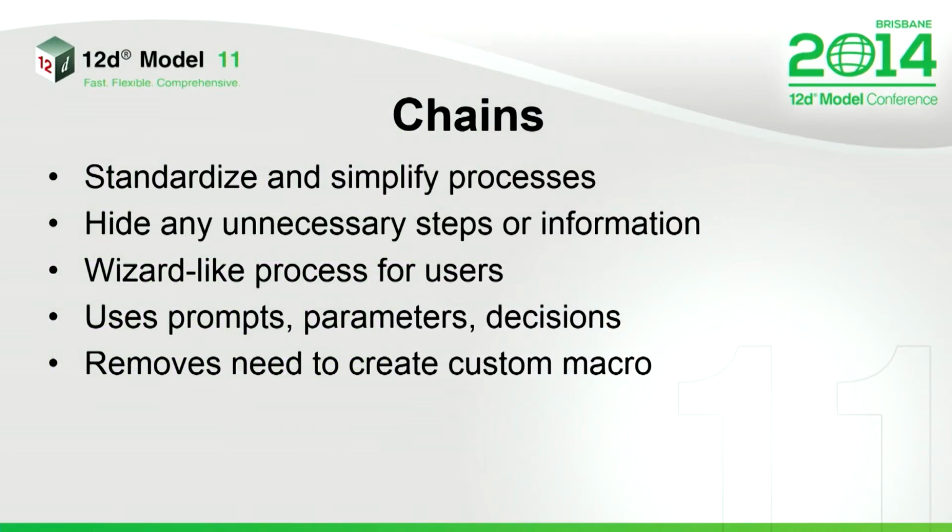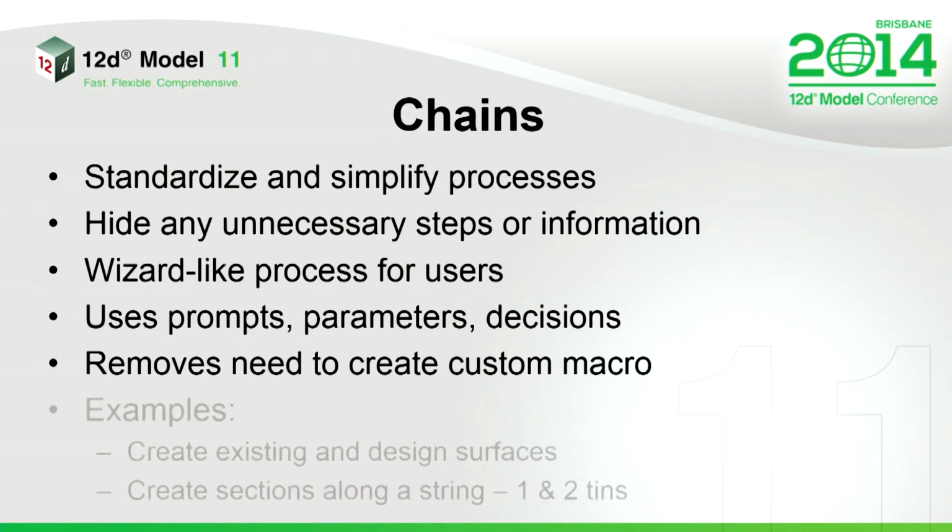So we use prompts, parameters, and decisions. All these are available in chains. It also removes the need to create a custom macro. They're easy to create without having to dig deep into the programming language. A lot quicker, more flexible to change as well.